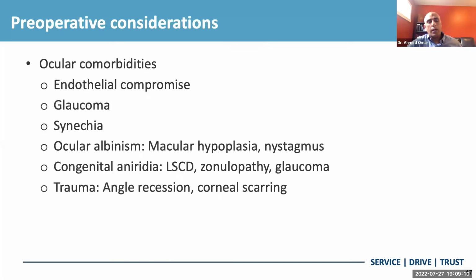When you're planning to do an iris prosthesis, you should take into consideration the other ocular comorbidities. These are usually complex eyes, and they could have endothelial compromise, glaucoma, synechia. Patients with ocular albinism have macular hypoplasia and nystagmus. Patients who have congenital aniridia also have limbal stem cell deficiency, zonulopathy, glaucoma, and of course patients with trauma, which would be the two cases that I'm going to discuss at the end of the presentation, could have angle recession and corneal scarring.